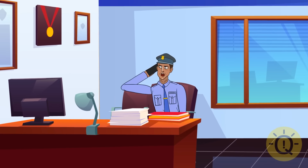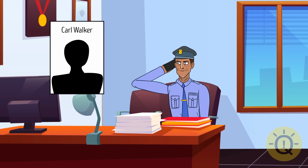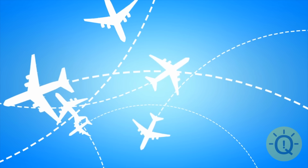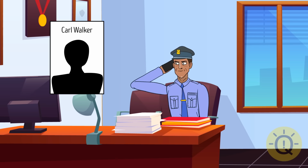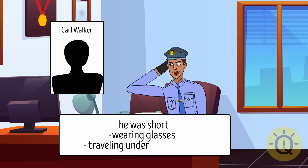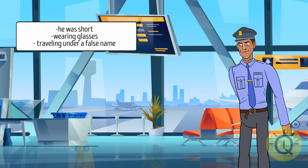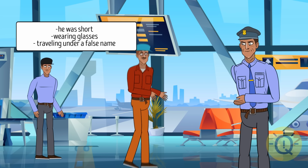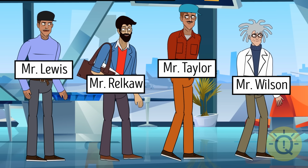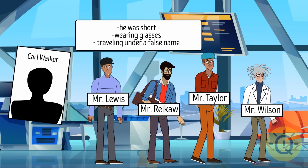The police were informed that one of the most wanted criminals, Carl Walker, was going to arrive in the country. According to this information, the man was going to come by plane. Unfortunately, the police knew very little about him. He was short, wearing glasses, and traveling under a false name. Detective Adams went to the airport. He detained 4 people who fit the description. They were Mr. Lewis, Mr. Relkoff, Mr. Taylor, and Mr. Wilson. Can you figure out who the criminal is?